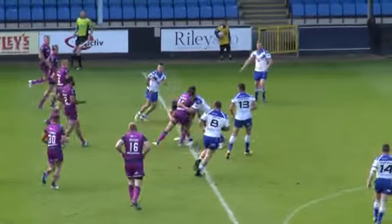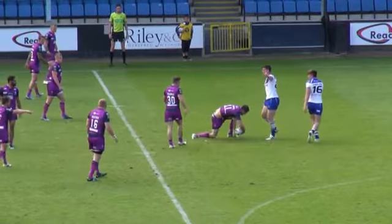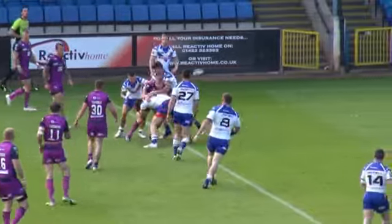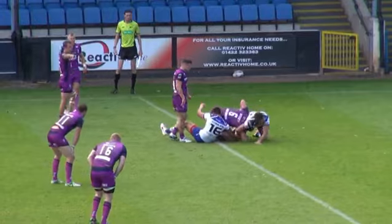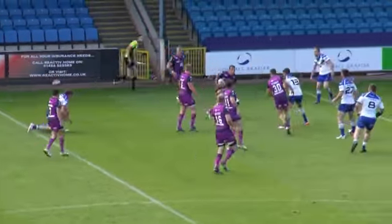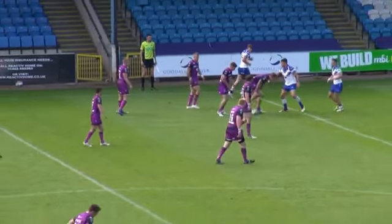Teasdale finds Lockwood again now, in that left channel that he runs so well. Teasdale. Here's Bussey. Substitution for Featherstone, number 11, James Lockwood, and number 16, Andy Bostock. Teasdale moves the ball out to the left to Greg Worthington. And number 10, Keegan Hurst.